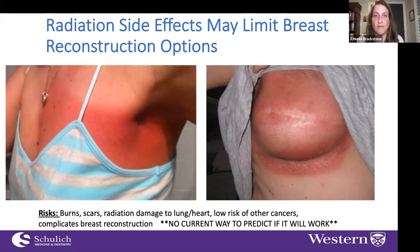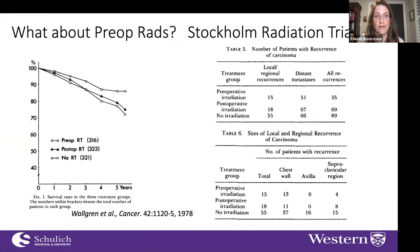And so being able to avoid that, or having the option to avoid that because of early disease, is pretty significant. I'm particularly interested in pre-op radiation because with early stage disease with a tumor in place, it really gives you an opportunity to try different types of treatments.